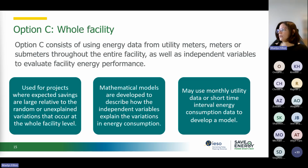For option C, you can use monthly utility data. You can also use daily data. You can use 15 minute data. Whatever data you have available, you can leverage that in some way to create that model. Sometimes monthly data is going to be too little and it's not going to give us enough information. But sometimes 15-minute data is a little bit too much and there are too many variations that we're not able to correlate to a variable. So it's good to find a little bit of an in-between and test it out at different levels if you can.